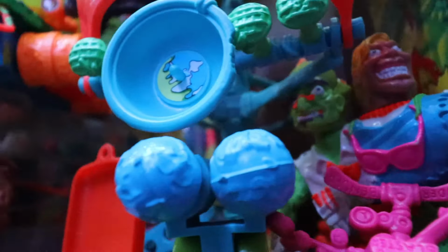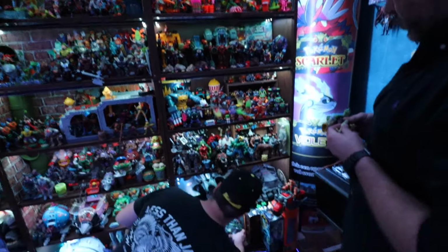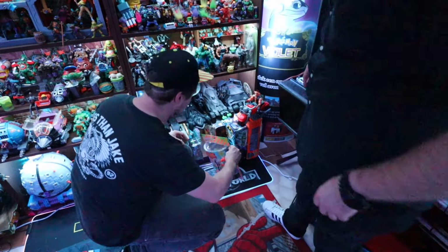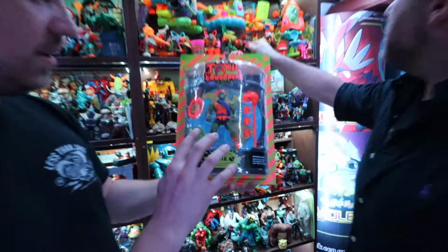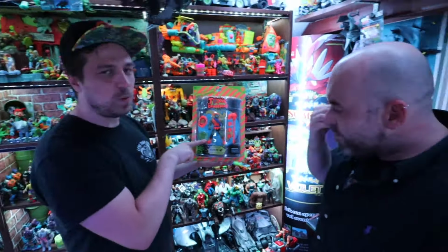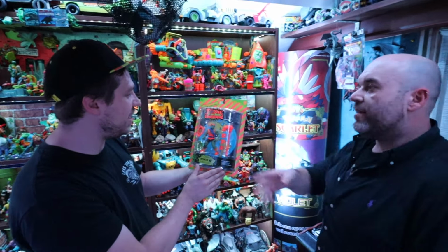Yeah. I also noticed you had one of the newer ones in the box over there. Of course. It's okay, Batman. Here we go. This is the newer Toxie. Trick or Treat Studios created this one, and he is a little bit larger than the actual one, which kind of frustrates me, but I get that they have to separate it from the original line. That's what we talked about.